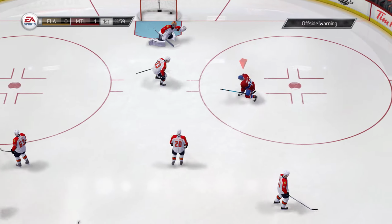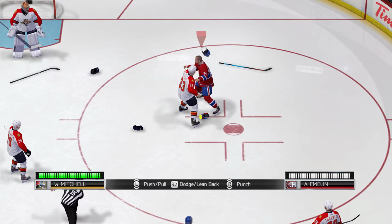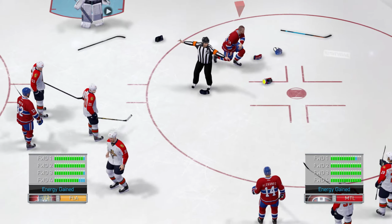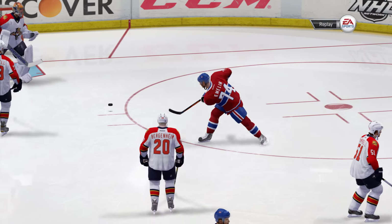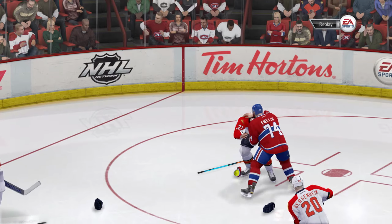Okay, here they go. Wow. Give him the win on that punch. I give him credit for hanging in as long as he did, but that big punch at the end finished it. Florida's ecstatic. They've won this fight, but the boos are coming down on top of their bench from the home crowd.